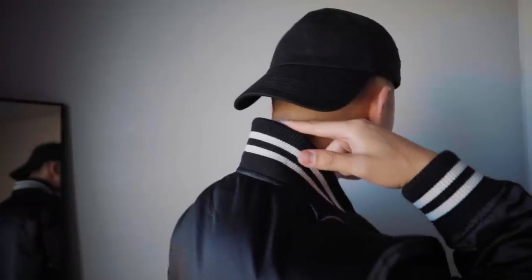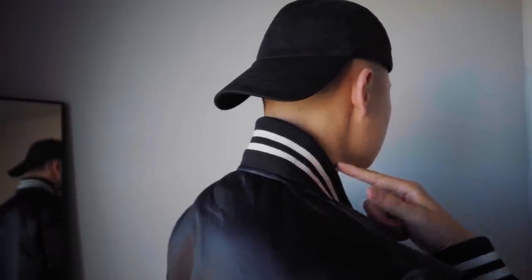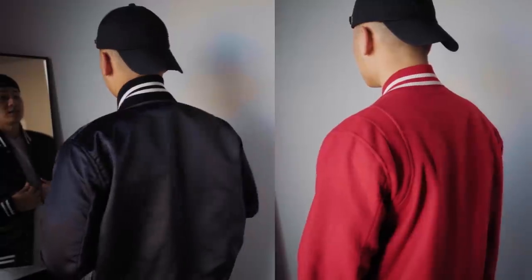Only thing I'm not a big fan of is the collar. It just sits a tad bit too high and maybe it's because my neck is stumpy. But check their varsity jacket from the last drop. It doesn't sit as high. It's not that big of a deal, you know, first world problems.